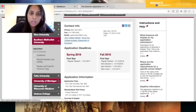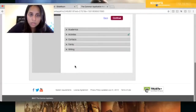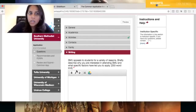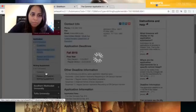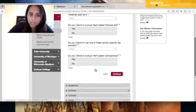It's a lot. Let's take a look here for SMU. There should be more here. I know there is. Here we go. Writing is here. Notice, this is what's frustrating about the Common App. If you look at Rice University, they separate it: application versus writing supplement, right? Did you notice in SMU, it's just application, and under questions is where you're going to see writing.